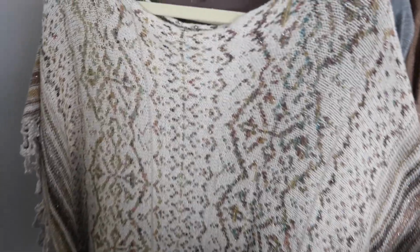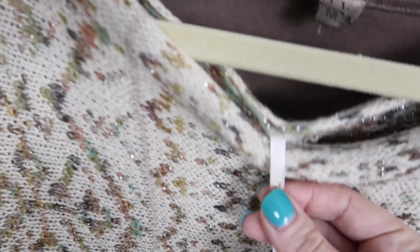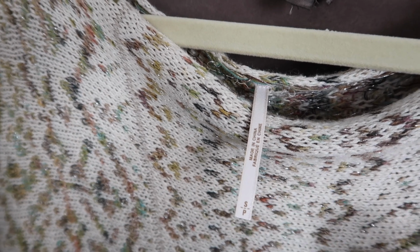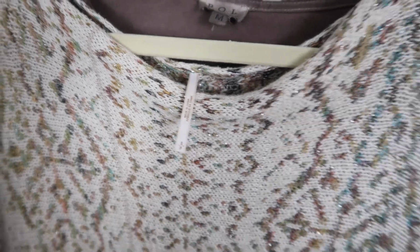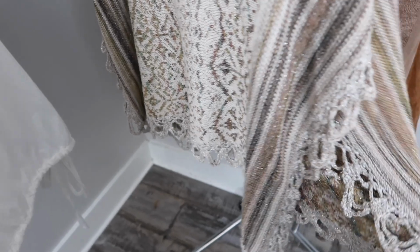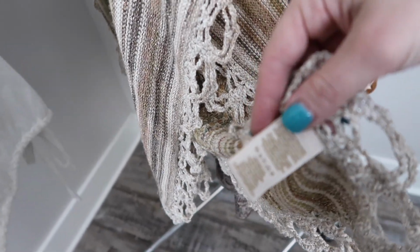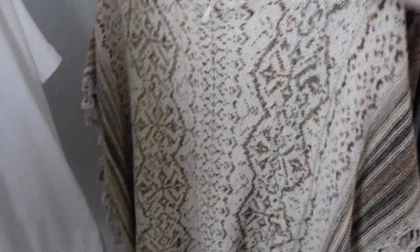And then this next item, I could tell when I saw it on the rack that it was really good quality. It's just a really pretty like metallic knit poncho, or I guess you could call it a cape because it's not connected on the sides at all. And on the tag, I only saw this, which you might recognize if you like Free People, because it's a Free People tag, but it's missing that little metal bar. But I decided to pick it up anyway because I know it's Free People. Someone's gonna enjoy this. And another way that you can tell it's Free People is by the inside label. That's their label as well.